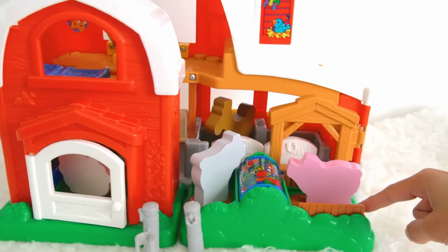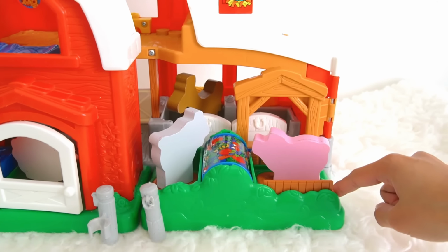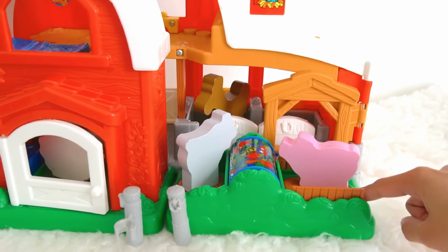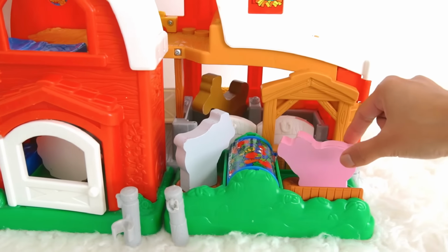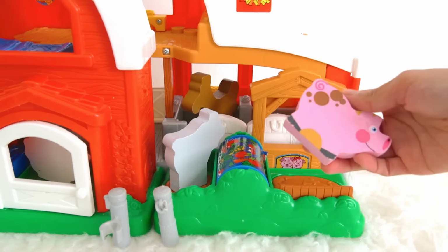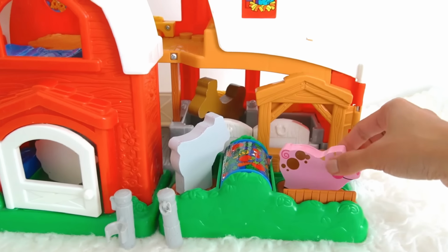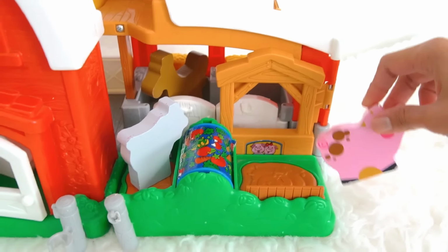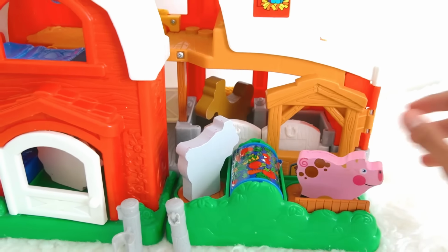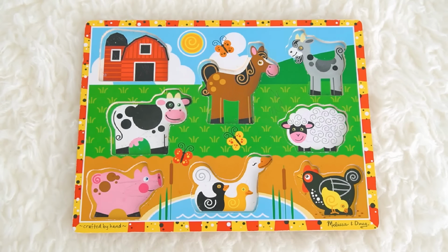Ooh, let's start with this one. Let's press it. Did you hear that? Let's try it one more time. Oh, what animal says oink, oink, oink? It's a pig! Yes, we found a pig! The pig is on the mud! The pig! Now, let's put it in our puzzle!